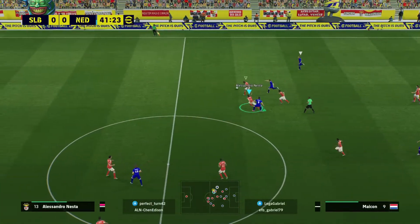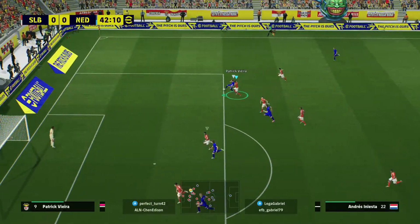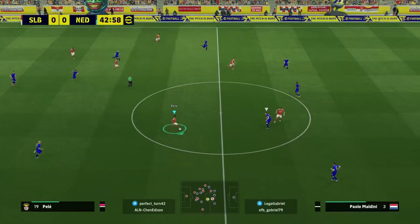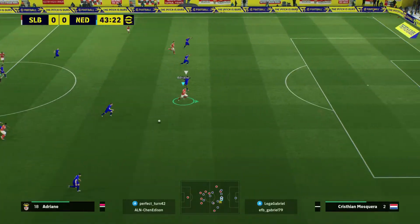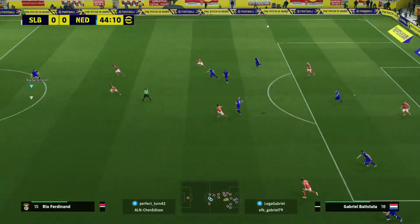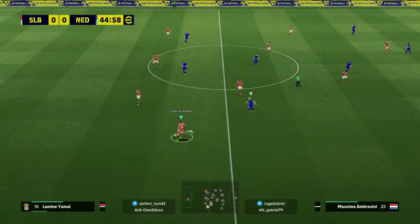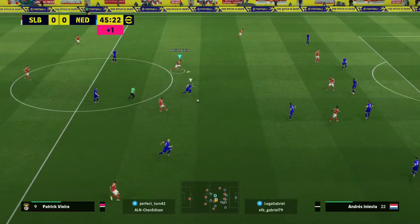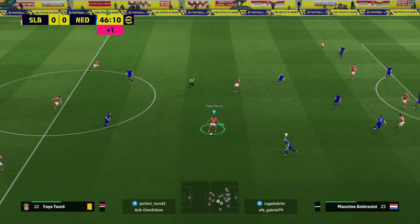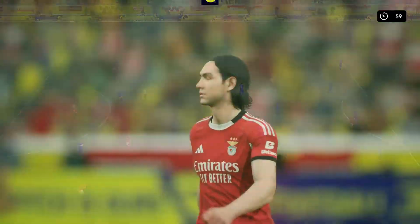Maicon. Ibrahimovic. Maicon. Wriggles his way through. Oh, that's fabulous. Well, that defending is unapologetically persistent. It's almost personal. And it had to be. And the flag has stayed down. He has found a way through. Deftly away. Yaya Toure. Another pass just keeps it ticking over. And it's Vieira. And the first half is done.